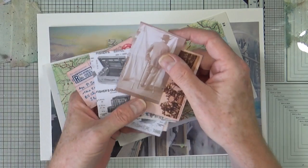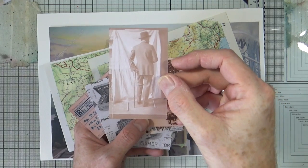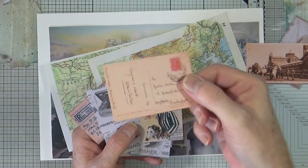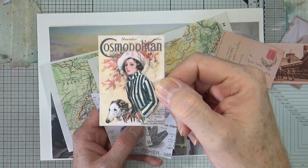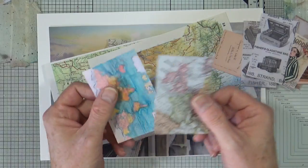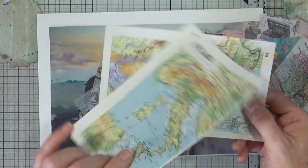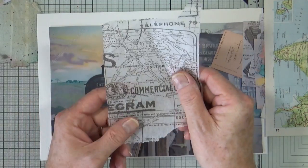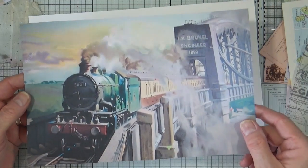So I have some what I think are kind of vintagey travel related images. I've got a photograph of a chappie, back view, which I thought was quite nice. A postcard of Budapest, another postcardy image, another one which I thought would be nice to add in, a little Cosmopolitan front cover dating back to 1917, some travel bags which I thought were quite nice, and a few mini maps, but also some larger maps from an atlas which I can use either way, so Italy or India, whatever I decide to do. A little piece of tissue wrap, and I think this is from the Tim Holtz Postal tissue wrap, and I've got an image from my stash of a train.